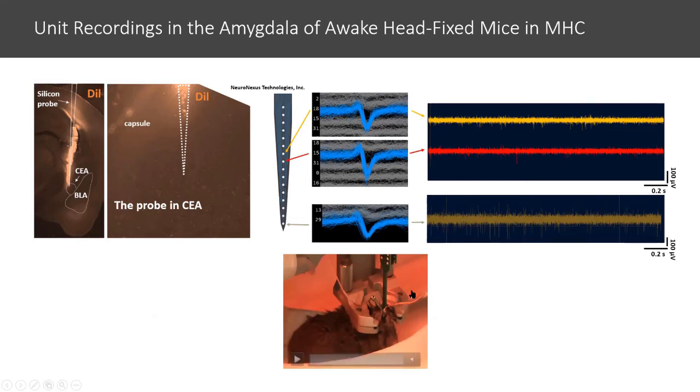Here I want to show a short video demonstrating that the recording of a unit at the deepest contact site was stable when the animal was moving in the mobile home cage. So you can see the animal is moving, and when the animal stops, the unit recording is actually stable.